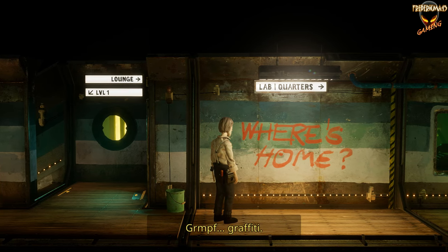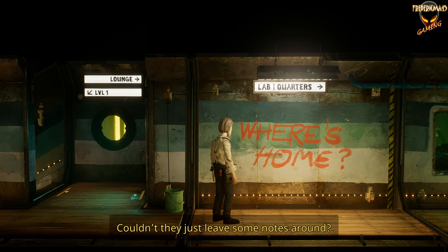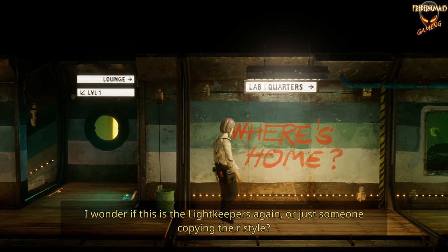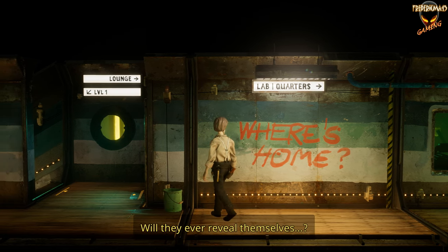Oh, graffiti. What good is asking where is home anyway? Where else are we gonna go? Could they just leave some notes around? I wonder if this is the Lightkeepers again, or just someone copying their style. Will they ever reveal themselves?